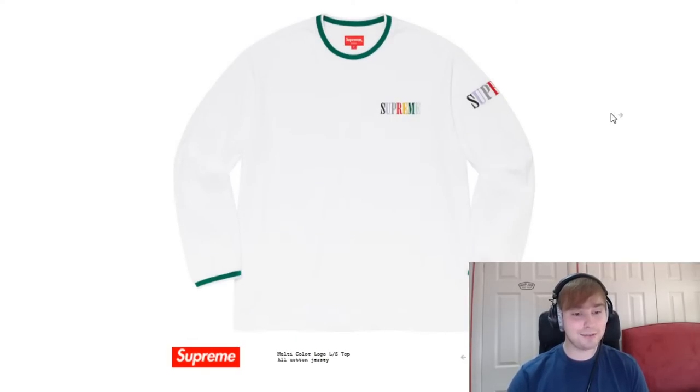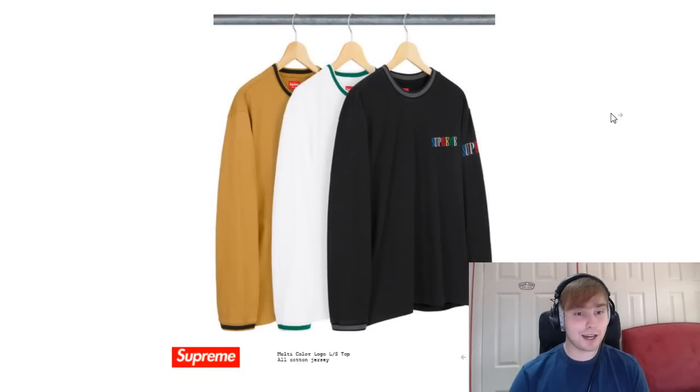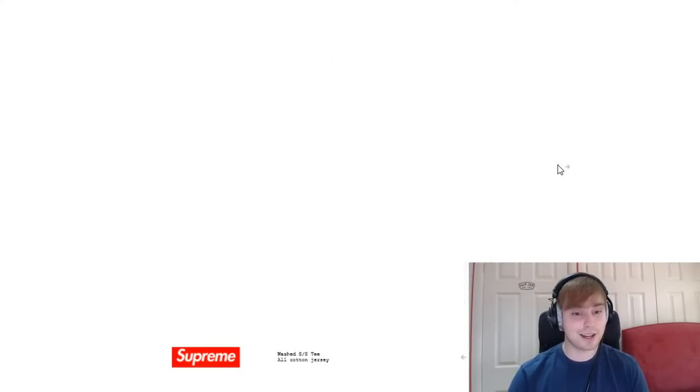Multicolor long sleeve. Yeah, I like the multicolor. I wish that was on the back instead. It'd be a bit better. Give it a bit of spacing. But yeah, the black colorway looks nice with it.